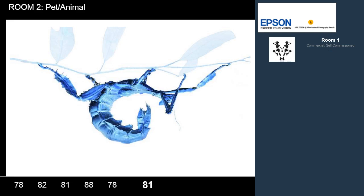I was also on 78. So I believe this is a spiny leaf insect, and this is kind of what they do, and this is their food supply. For me, I didn't understand the blue context, why we had the blue colour palette. So I put it in professional practice at 78, which was very close.